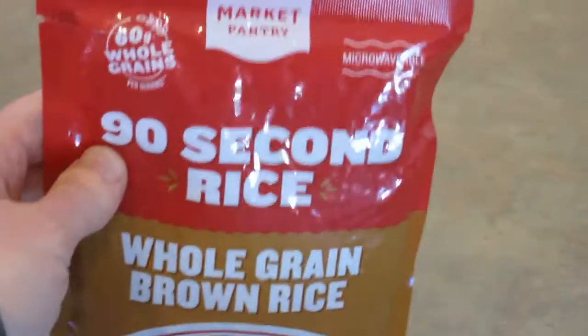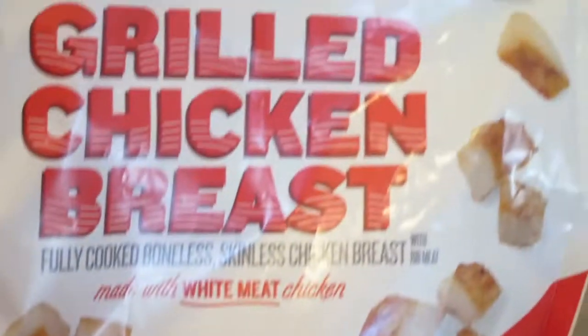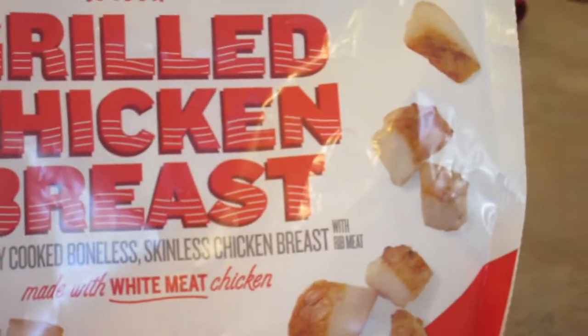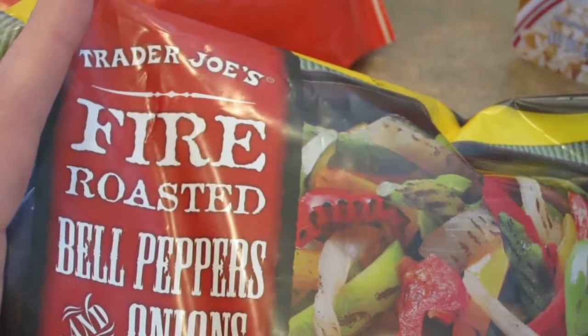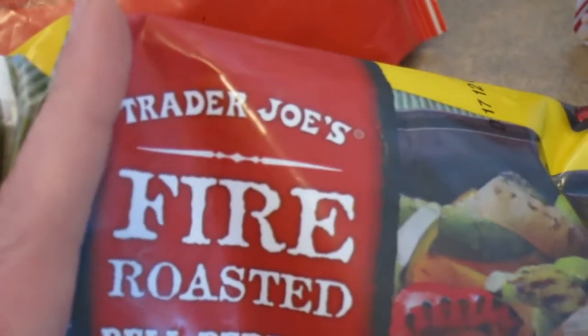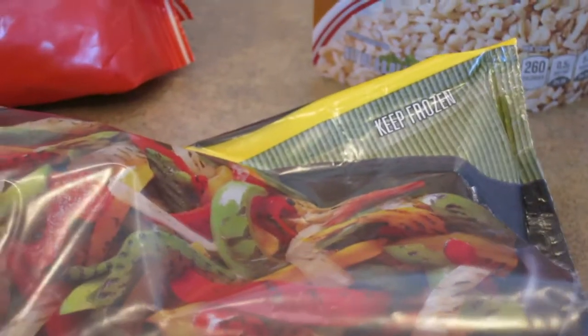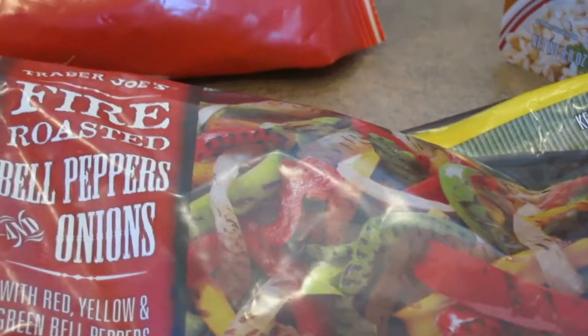And this is just super easy from Target. Again, from Target, this is just grilled chicken breast. It comes like this. So again, nothing really fancy here. I'm just microwaving everything. I'll show you what it looks like. And then I'm doing it with some of these fire roasted peppers and onions from Trader Joe's. I've never had this before, but it smells really good. And again, it looks really easy because it's just frozen vegetables and that's it.